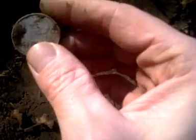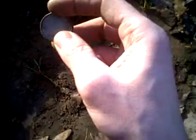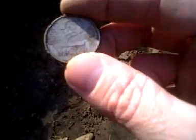Deutsch Republic. Two. Talking Deutsch now. 2 marks. Now, 2 marks, that's quite a lot of money. Last time I found 10 pfennigs, which is like 10 pence in England, or 10 cents in America. 2 marks is like, I think, £2 in its day. Unfortunately, it's not old.